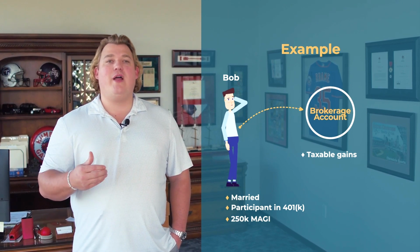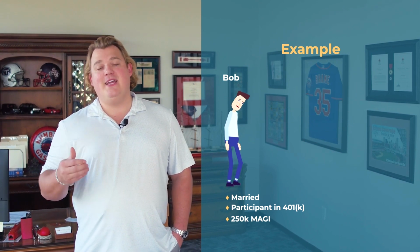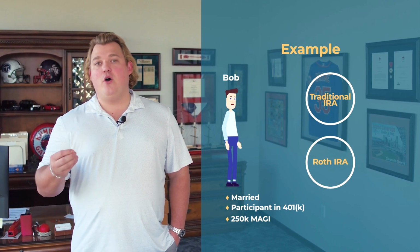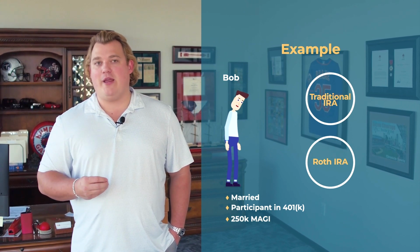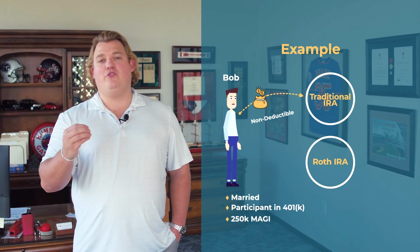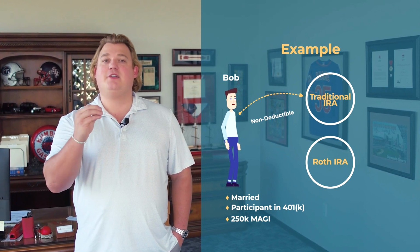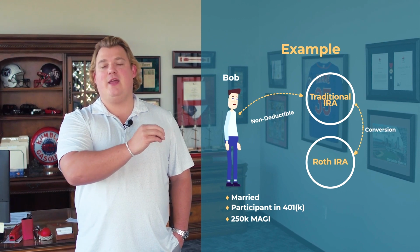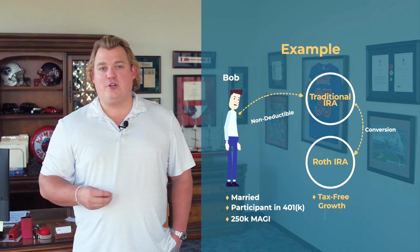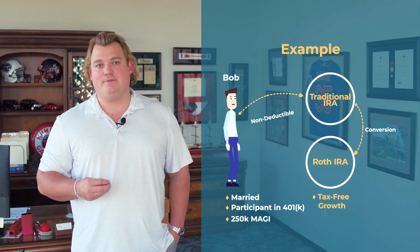The Backdoor Roth IRA allows Bob to divert funds that would otherwise be placed into that taxable brokerage account into his Roth IRA, where the gains will be tax-free in perpetuity, even though he's over the limit for a direct Roth IRA contribution. Again, Bob would make a non-deductible contribution to his traditional IRA. Subsequently, he would convert those non-deductible dollars to his Roth IRA. This is a tax-free transaction. Finally, he'll enjoy the long-term tax-advantaged growth and tax-free distribution of these Roth IRA assets.